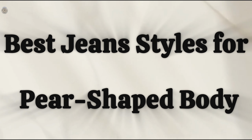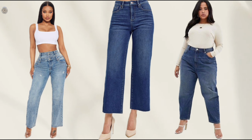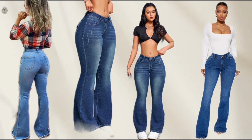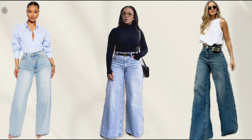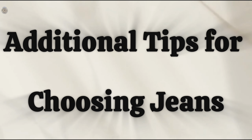Best jean styles for pear-shaped body. 1. Cropped jeans. A great option to hide the upper thighs and highlight the ankles, adding balance and elegance to your look. 2. Boot-cut jeans. A stylish design that balances the hips and legs while subtly concealing the size of the hips. 3. Wide-leg jeans. Trendy and comfortable, they add a sense of proportion to your body, especially when paired with standout tops.